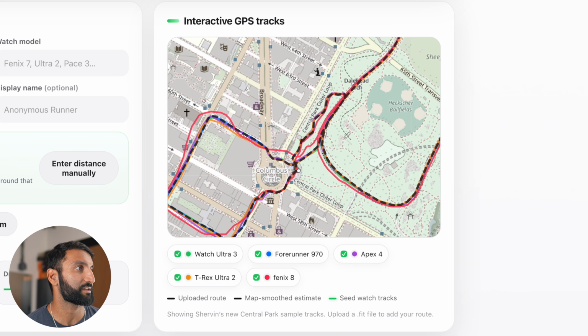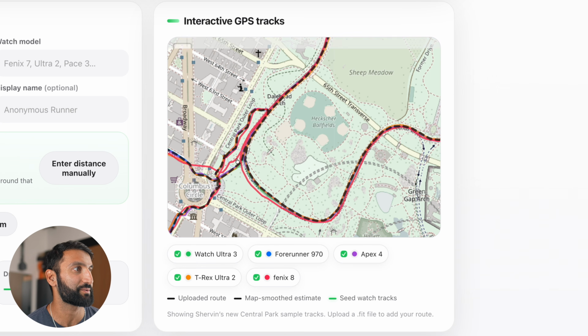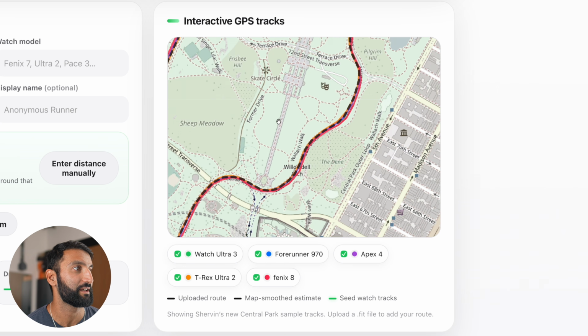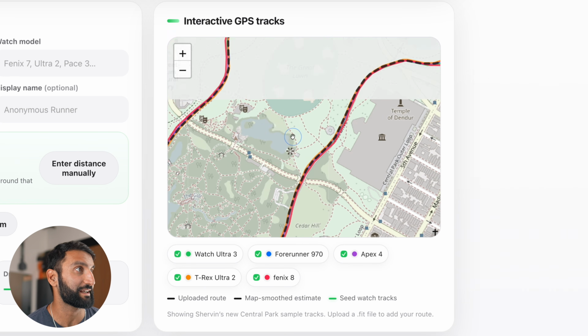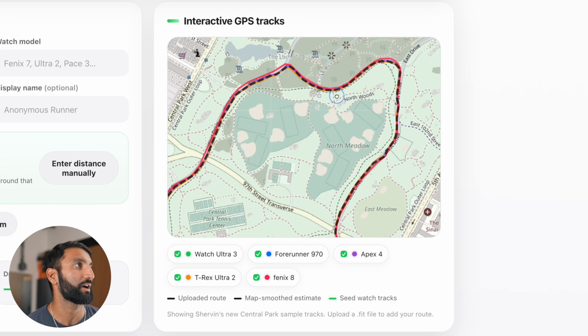We got up to Columbus Circle. Look at the Fenix 8 really pushing the envelope on it, trying to be accurate. Everyone else seemed to be relatively close on top of each other. Maybe the Apex 4 is kind of coming out. The Ultra 3 is right there, and then the Forerunner and the T-Rex Ultra 2 are neck and neck. Once we get into Central Park, I think that's where it gets much smoother. As you can see, most watches are able to handle it.